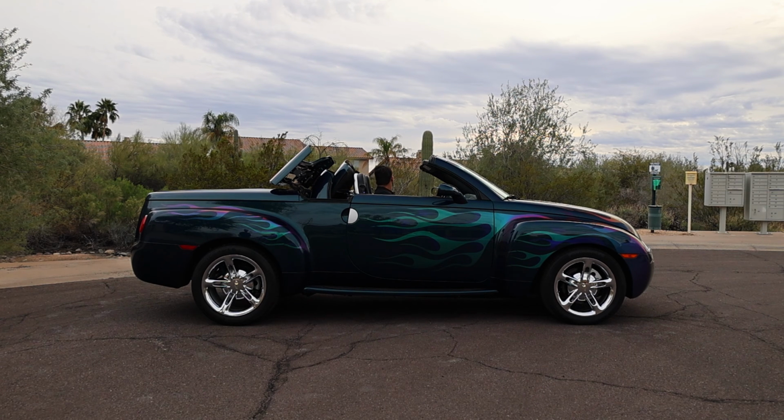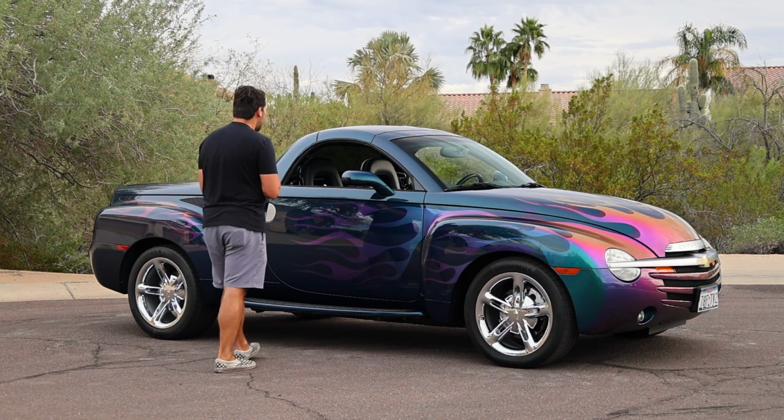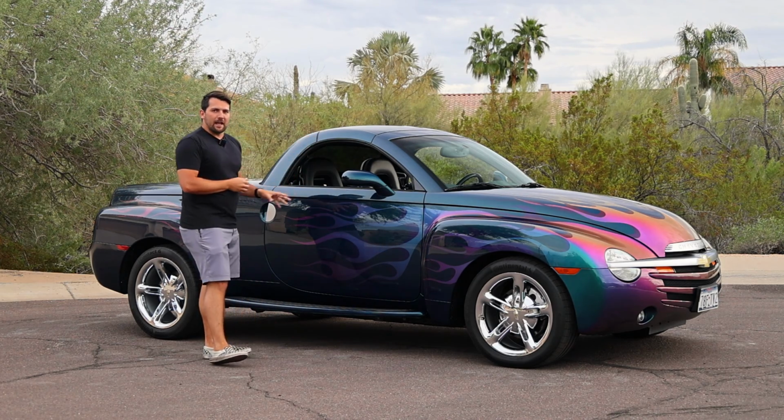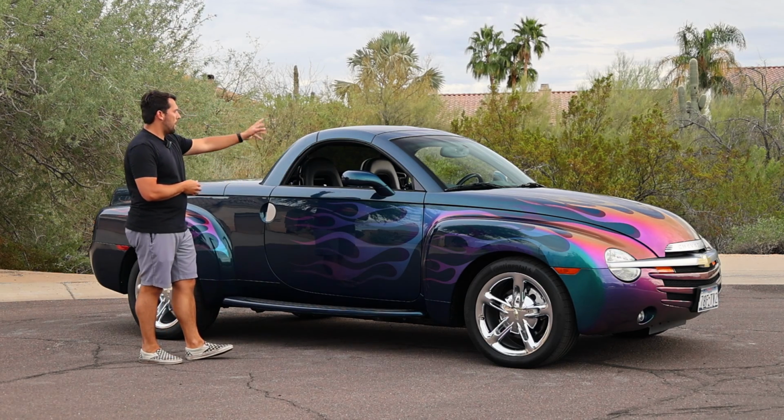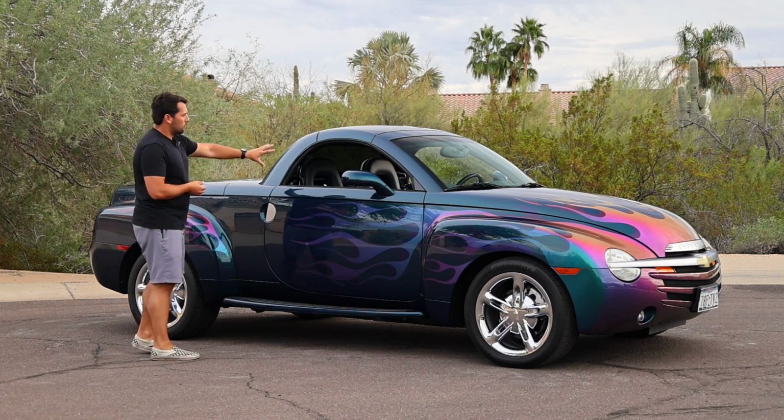So if you were to take your SSR on the highway, it's not going to have anywhere near as much noise as it would have if it was a soft top. If you've driven a soft top convertible, you know exactly what I'm talking about. And it's a fairly decently fast mechanism that is, of course, powered, so it goes up and down in about 18 seconds in one direction, I should say, which is a pretty cool feature.